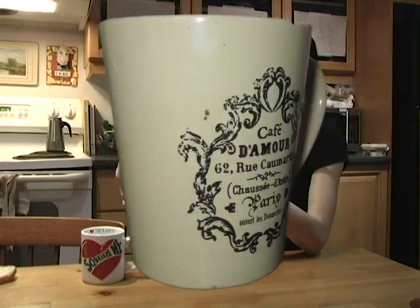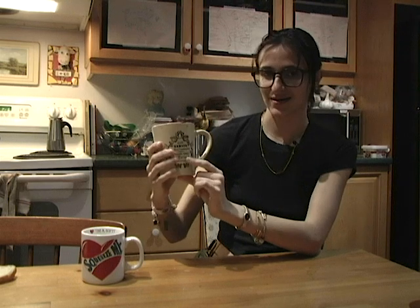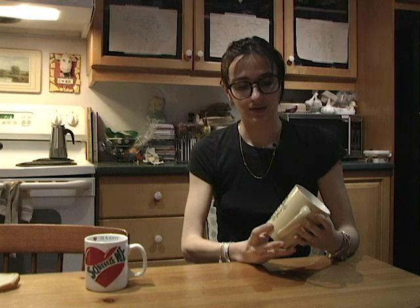This one is also my favorite, or my second favorite. It says Café d'Amour, 62 rue Comartin, Paris. But I don't like it for that. I like it because it's bigger. I never finish my coffees, that's the problem. They all end up moldy. But when I fill this one up, it's for tea, it's for something big, it's for my afternoon coffee.